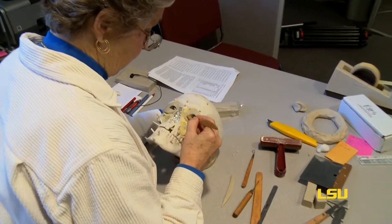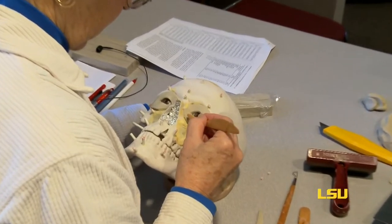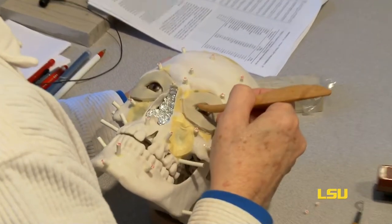Eileen Barra is our imaging specialist, and it's Eileen who places the tissue depth markers on the skull. It's Eileen who decides how and where to place the clay. I mean, she's so instrumental in this project. And then she builds the face with the clay.